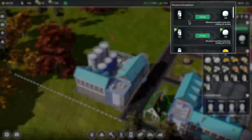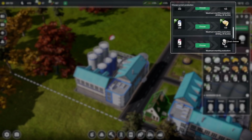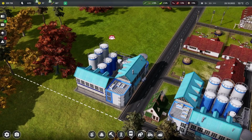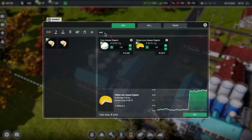Right, so what we'll do is, in here, so what can we make? So cow cheese, yellow cow cheese, or butter. And the rest of it's sort of goat stuff, and that's all fine. Yeah, sheep cheese. Okay, so let's go and have a look at what seems to be the most lucrative of the things. So cow, let's just type cow. So that, and then also we want some butter as well. So there we go. Right, so the cow cheese organic sells quite nicely. The yellow cow cheese sells even better. So let's set this one up as yellow cow cheese.